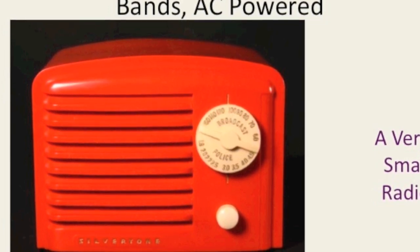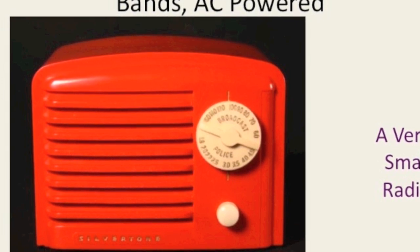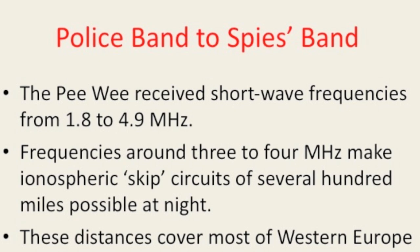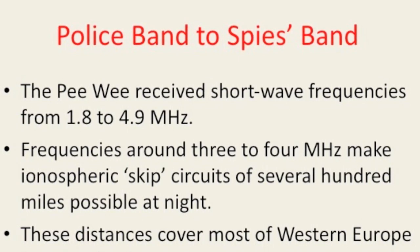So this is a very small radio. As you can see, I'm sure you know midgets. I mean, this isn't more than 7 or 8 inches across. So these are the interesting elements about this.